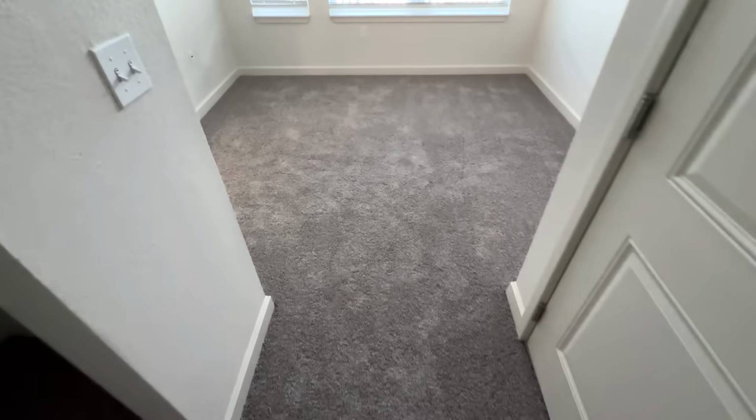I did not love that there was carpet in the bedroom. I am not a carpet kind of girl. I'll put a little rug, but I do not like carpet. As somebody who lives at the beach, I like to eat in my room. Crumbs, sand, dirt, dust. Honestly, there wasn't a lot wrong with this place.